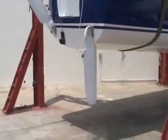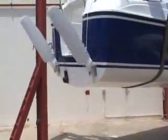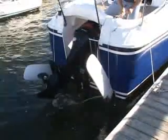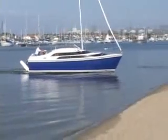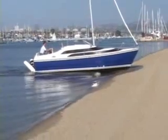The rudders can be raised and lowered from the cockpit. If you hit something while sailing, they'll kick up out of the way. Fixed keels, fixed rudders, and exposed centerboards make this maneuver impossible. The daggerboard retracts fully into the hull.